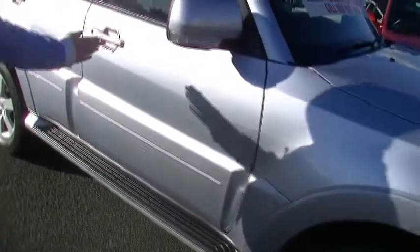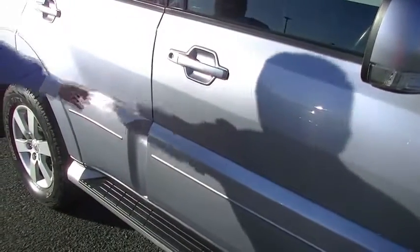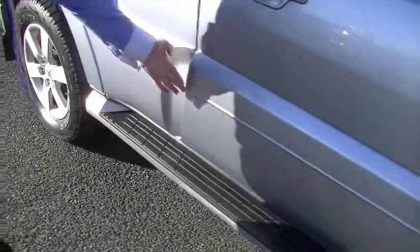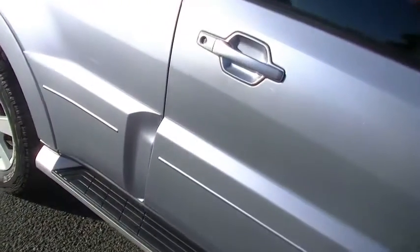Coming down the side of the vehicle, struggling to find any scratches or nicks. We've got a very minor one just here, a couple of tiny little hairline scratches, but I think I'm being pretty brutal on it here. And a slight bit here on the back of the door. You do get that occasionally when someone's opened the door. Does look like it has been touched up though. I'm being pretty picky at that point though.